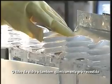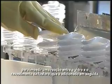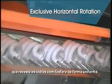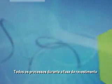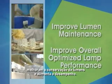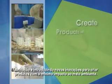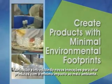The glass tube is also chemically pre-coated to prevent a reaction between the glass and the phosphor coating, which is added next. The CFLs are loaded onto a horizontal rotating machine that evenly coats the glass with phosphor. This is an exclusive process to TCP. All processes within the coating stage improve lumen maintenance and overall optimized lamp performance. TCP is continuously examining its manufacturing process and incorporating new innovations that create products with minimal environmental footprints.